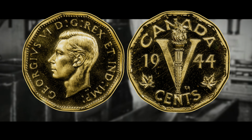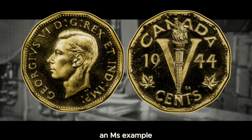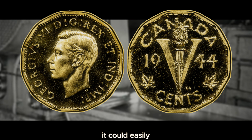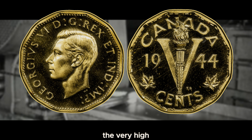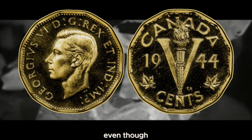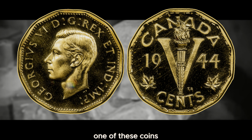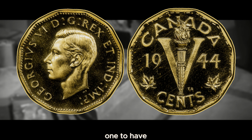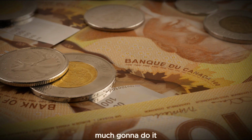So we are coming up to the $100,000 mark for a coin that isn't even close to MS. If you were to find an MS example of this coin, it could easily be worth $500,000, maybe even close to $1 million if it was in the very high MS range. So even though the chances are pretty much slim to nil that you will ever see or hold one of these coins in your hand, it's still a good one to have on your radar and keep an eye out for. But I think that is pretty much going to do it for this one.